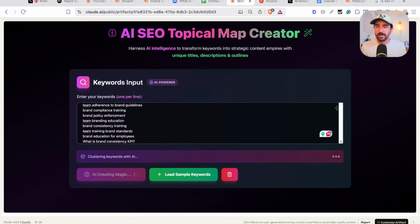This is going to build everything you need to start basically writing your content, or very close. This is going to bundle up all your keywords into your buckets. It's also going to build you meta titles, meta descriptions. It's going to give you content outlines as well. So it's going to kind of give you everything you need to start creating content. And that's the next step we're going to go into.